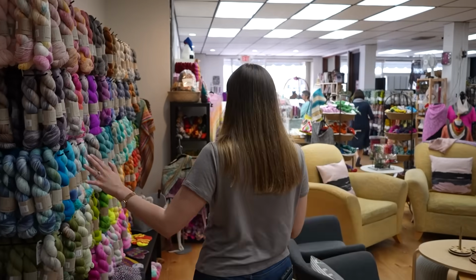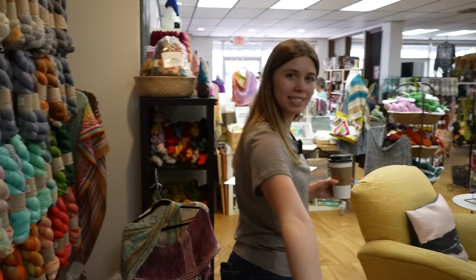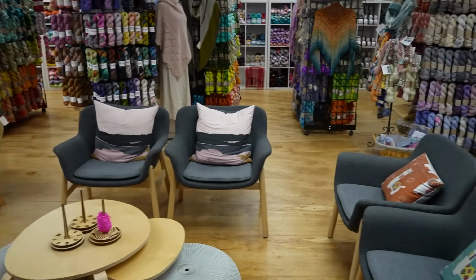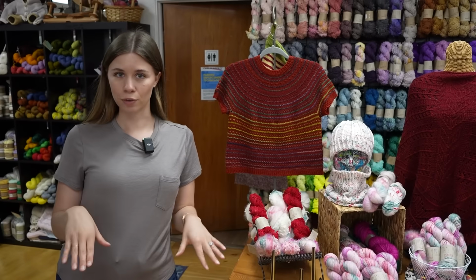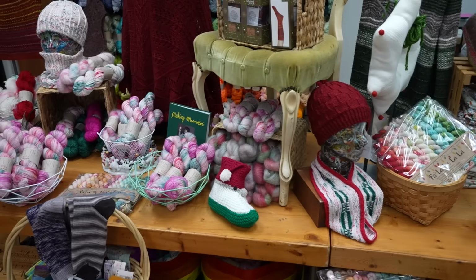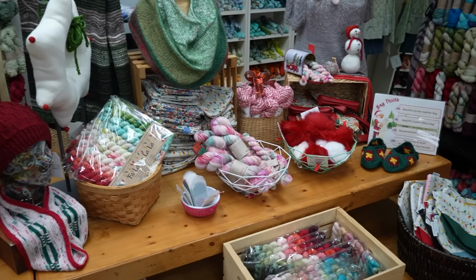All of this is fingering weight, and then this is the area where we were last night, sitting and knitting and crocheting, and then you can kind of just see the full store from here. Something that you're not going to see in our tour because it's going up in January is all this Christmas stuff, so we thought we'd show it to you now. So there's a whole table of fun holiday themed things.